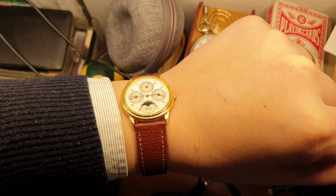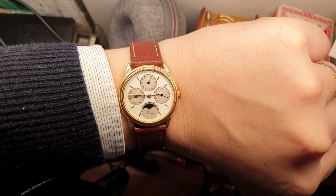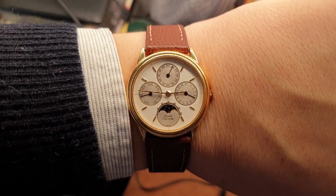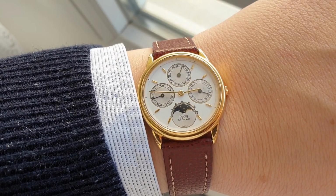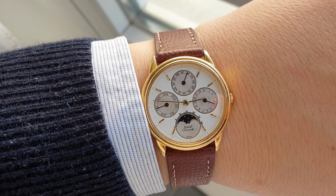You can see all of its core. It says 18 karat gold. I'm looking for different band options, something more alligator, crocodile, more dressier, but I enjoy it. I enjoy it on this one as well. The watch is very complicated. The only thing missing is a chronograph.